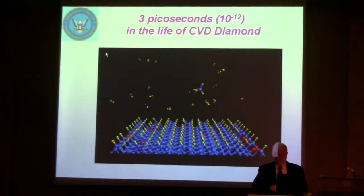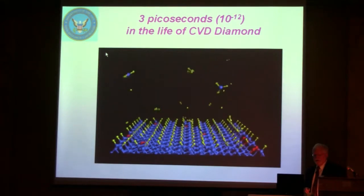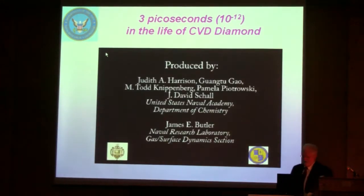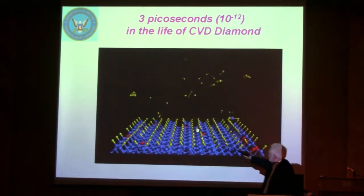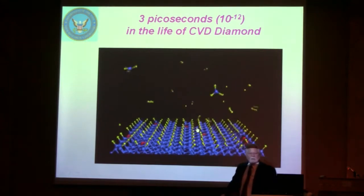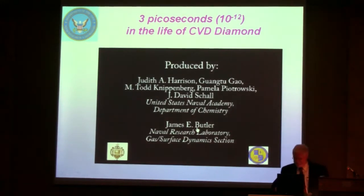So here's 3 picoseconds in the lifetime of diamond from a molecular mechanics simulation that we did. In those 3 picoseconds, if you really watch carefully, let's see if we can repeat this again. I think you may see back here. Yes, right there. There was one dangling bond being filled. In 3 picoseconds, not much happened except we had a lot of these atomic hydrogen collisions on the surface.